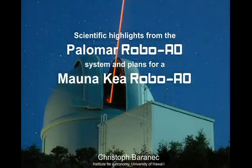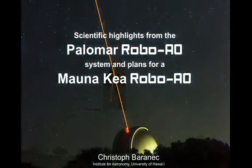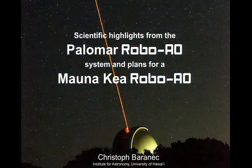But in his junior year, he started working with Rich Dekany and Mitch Troy in the adaptive optics group at JPL, and his path was set. After completing his degree at Caltech, Chris moved on to Arizona for his graduate studies, where he worked with Roger Angel and Michael Hart. His dissertation involved building the first laser ground layer adaptive optics system.